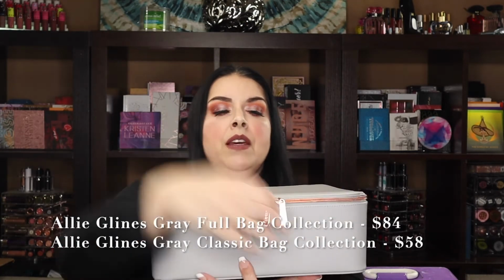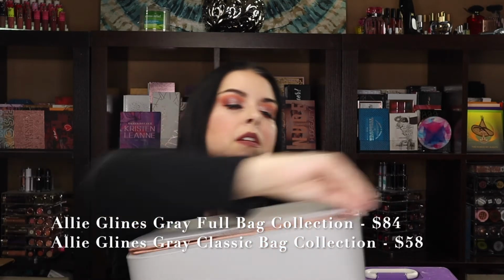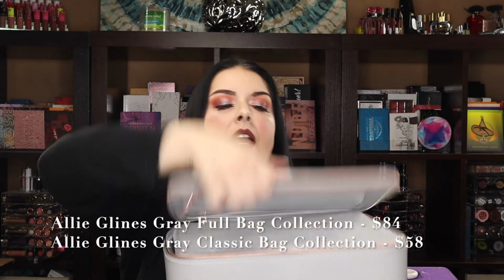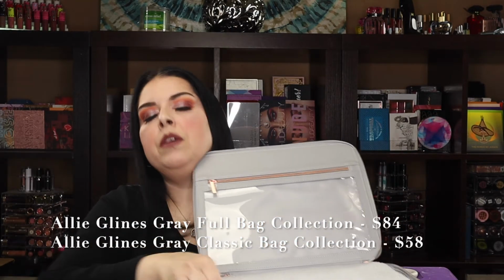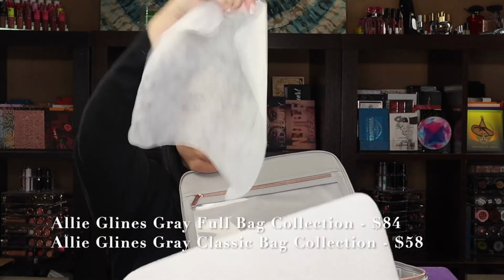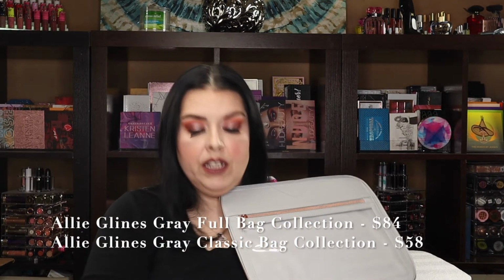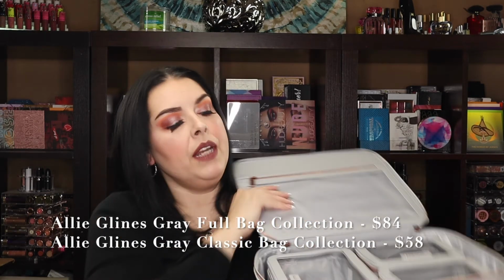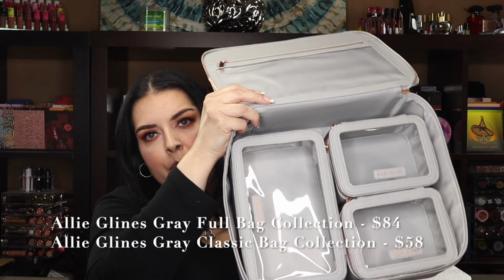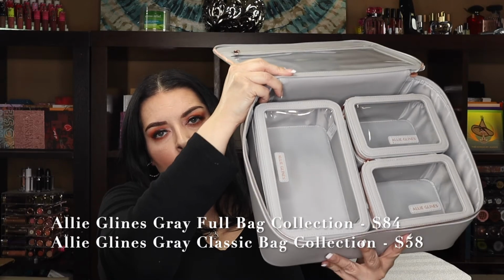And then when you unzip these right here, it has this foam in here, and it has this fabric kind of netting in here to protect the bags underneath. And I'm hanging on to that foam just depending on how full the bag is, if the foam will fit in to help protect the makeup. But inside of here you have three separate bags. So the whole point of this is being able to organize everything.